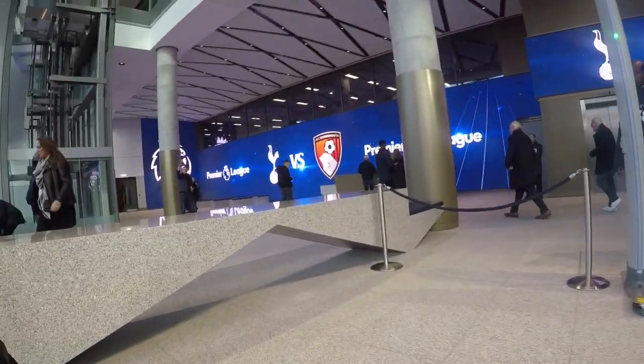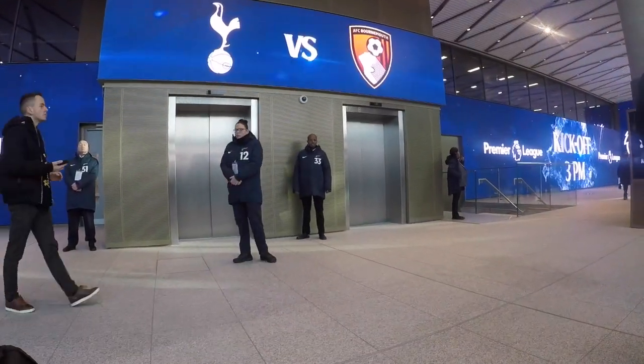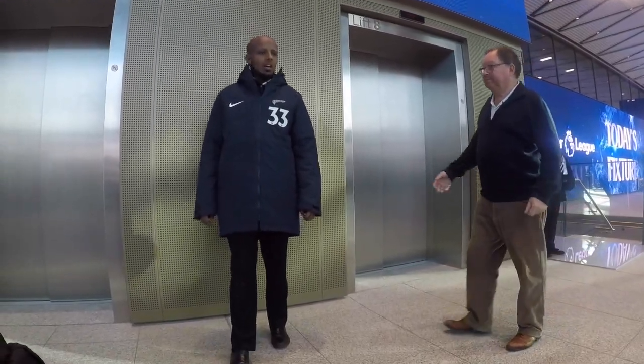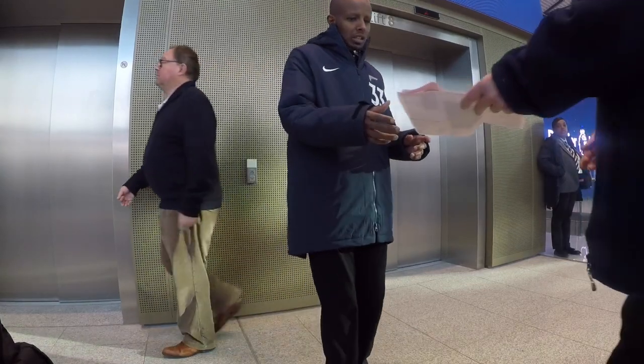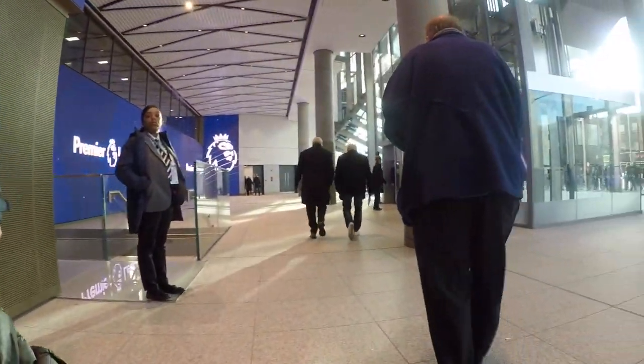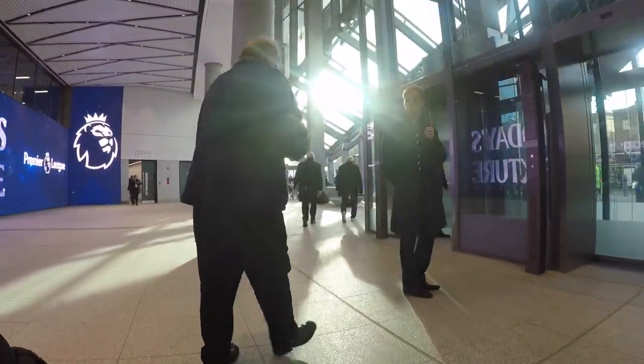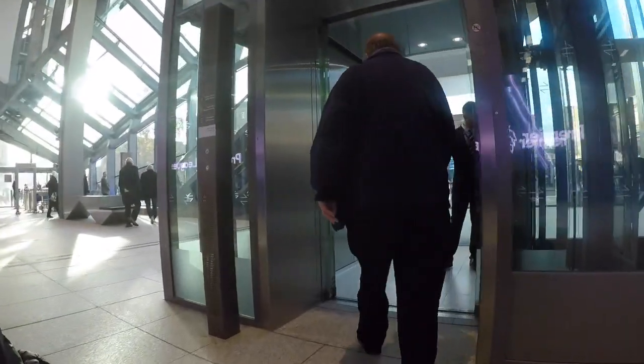We had a quick security check and then it was into the lift up to the second floor. So before we went up into the lift, we had a quick check of our ticket, and there it is, just so you can see. And once we were there, we were directed towards the lift, and everywhere we went, people were really friendly, talking to us and asking if we needed any help.